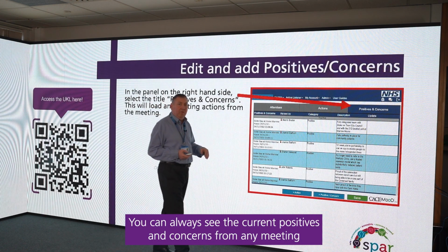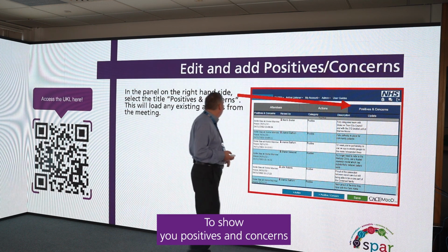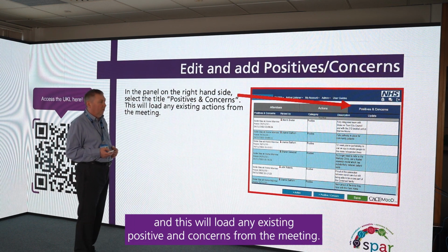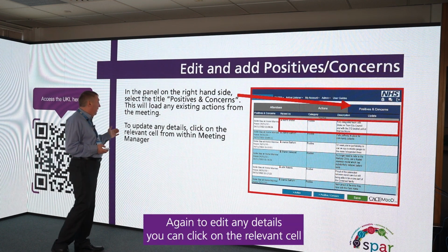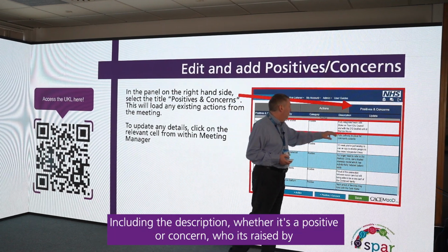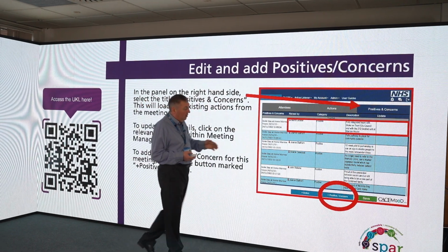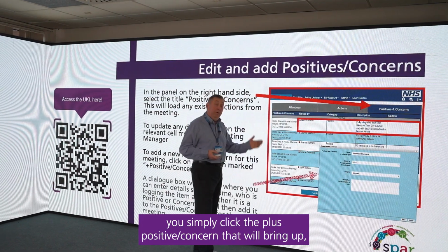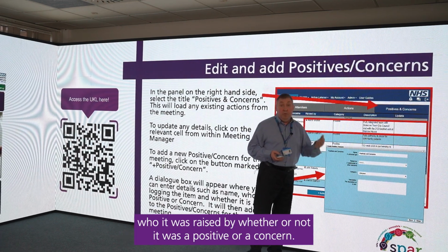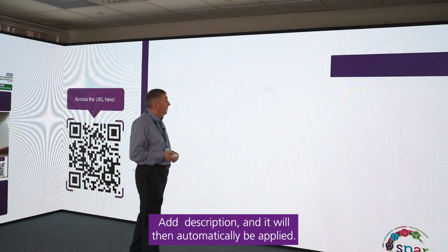You can always see the current positives and concerns from any meeting by clicking on the blue tab here. It highlights to show you positives and concerns, and in the panel you select the title positives and concerns, and this will load any existing positives and concerns from the meeting. Okay. Again, to edit any details, you can click on the relevant cell of any existing concerns, including the description, whether it's a positive or negative, and who it was raised by. If you wish to create a new positive or concern, you simply click the plus positive and concern. That will bring up, funnily enough, another dialog box where you can say the positive or concern, who it was raised by, whether or not it was a positive or a concern, and add the description. And it will then automatically be applied.